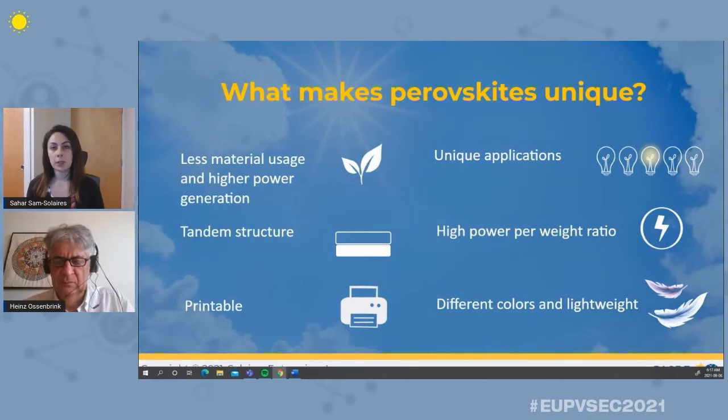Perovskite has many unique features and benefits. It can have different band gaps and can reach 50% energy conversion efficiency. It can be used in tandem structures with other technologies. Perovskite is printable on different surfaces. Its power per weight ratio is 23 watts per gram, which is the highest in solar technology available in the market. It also has unique applications such as building integrated photovoltaics, space applications, IoT devices, transportation, and many more.